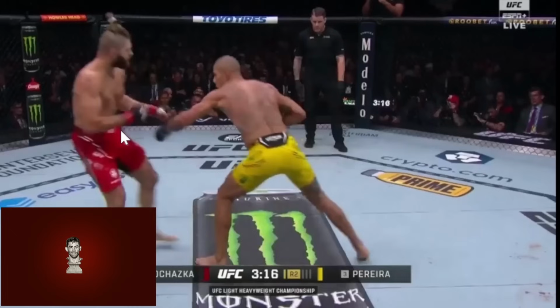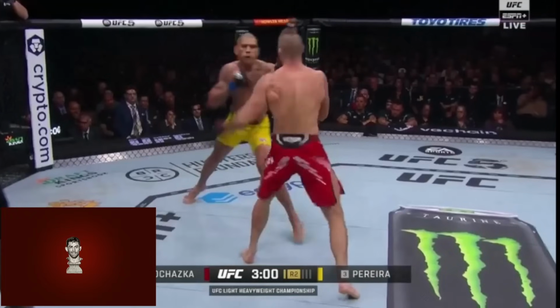And these jabs don't look like they're the most impactful thing in the world, but I do think that it's a part of Alex's strategy to tire out his opponents, wear them down by kicking their legs, wear them down by hurting their bodies, and then finishing them up top with his power punches, which is exactly what he did to Adesanya. Adesanya was hurt by the end of the 4th round. He was really hurt.